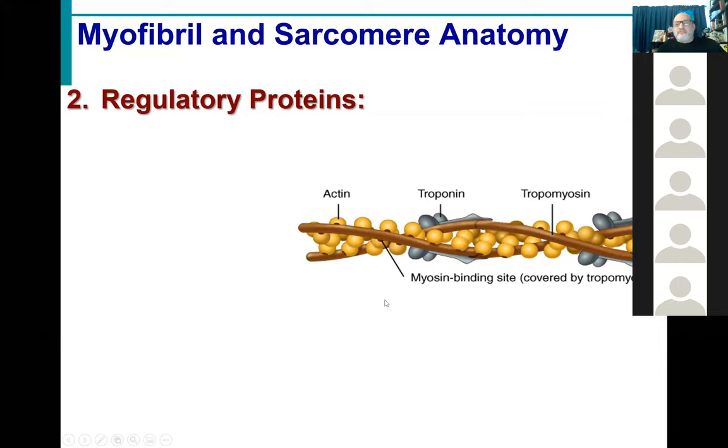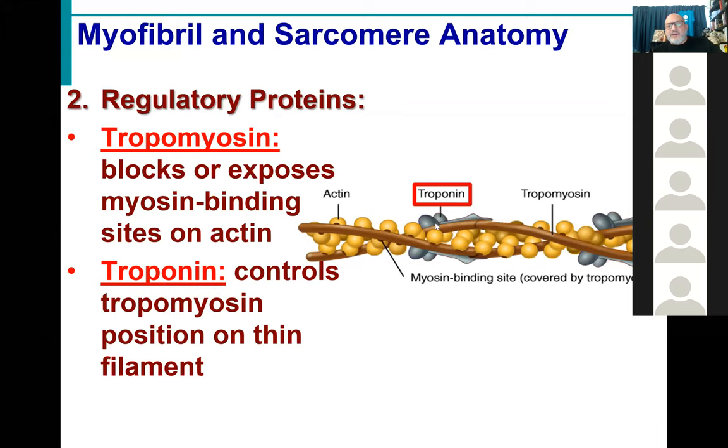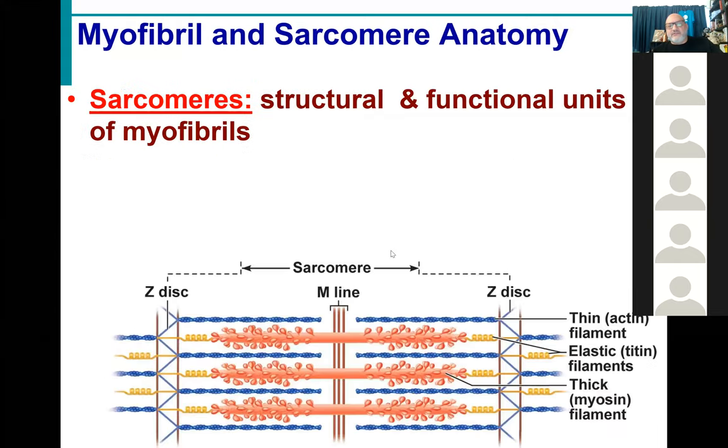So here's what it looks like. Here in yellow are the dimers that are the actin, and the little black spots on them are where myosin is able to grab onto and pull. But notice we have this long thread-like protein called tropomyosin that is blocking the active sites, the binding sites, so the myosin cannot grab it. Okay, thank you so much. What we want to do is move them out of the way, and when it's time to move them out of the way, that's what troponin is going to do for us.